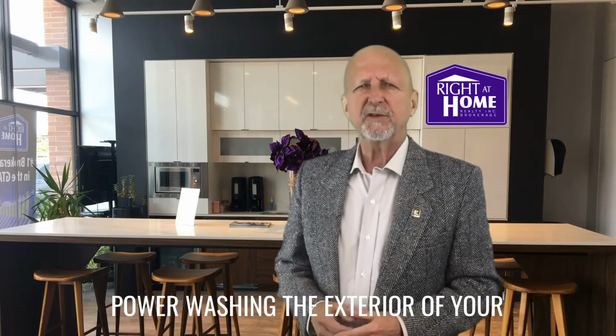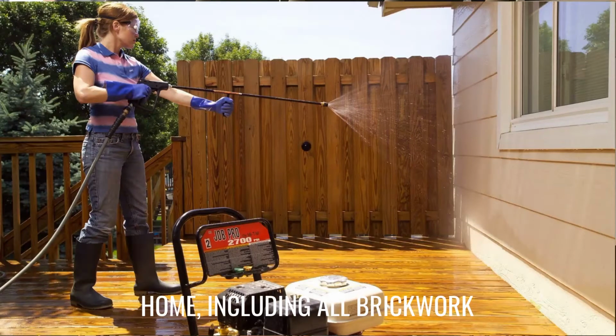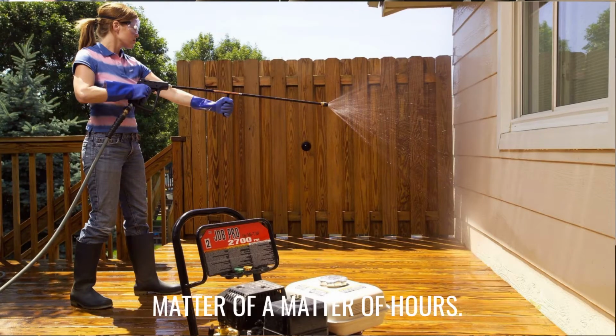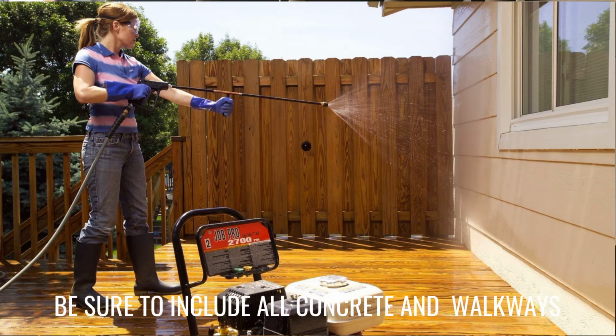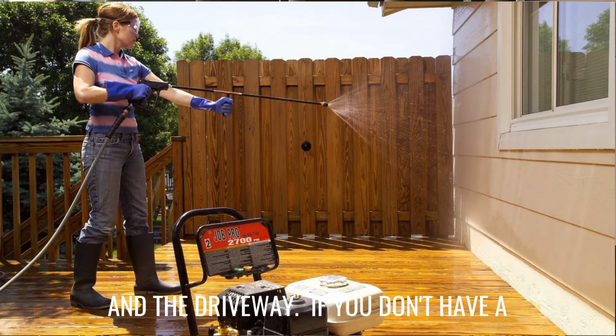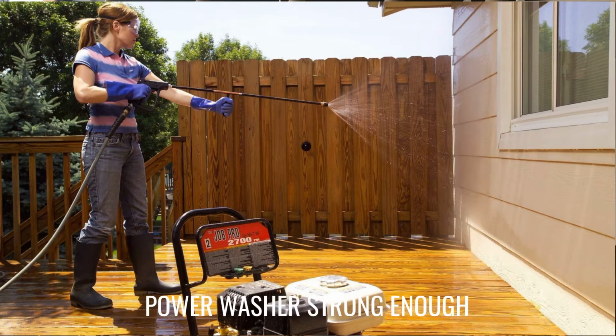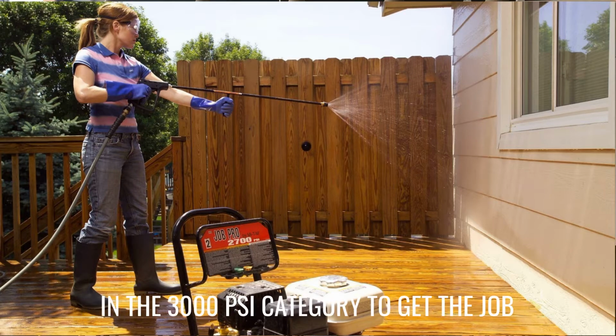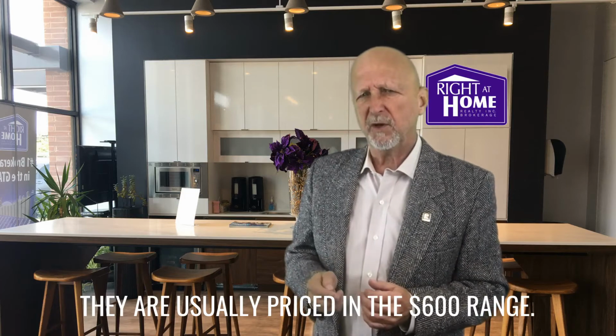Now, power washing the exterior of your home, including all brickwork, trim, aluminum soffit, fascia, and eaves, can brighten things up in a matter of hours. Be sure to include all concrete and walkways in the driveway. If you don't have a power washer strong enough, it's well worth buying a gas-powered unit in the 3,000 PSI category to get the job done properly. They're usually priced in the $600 range.